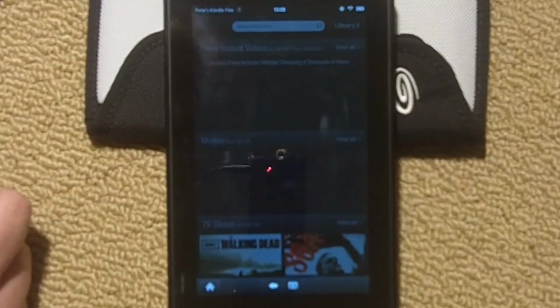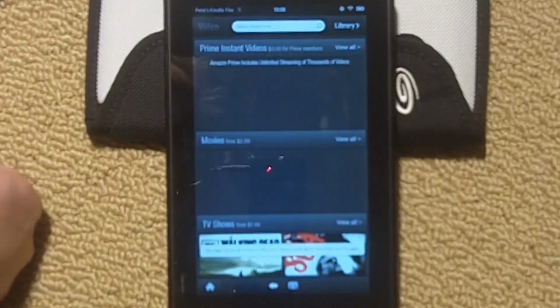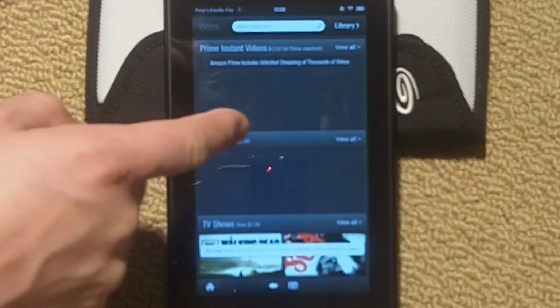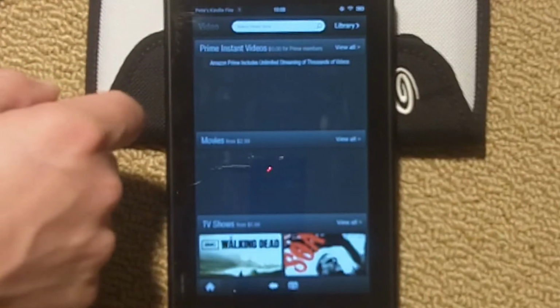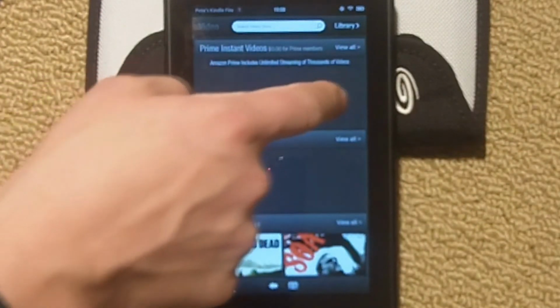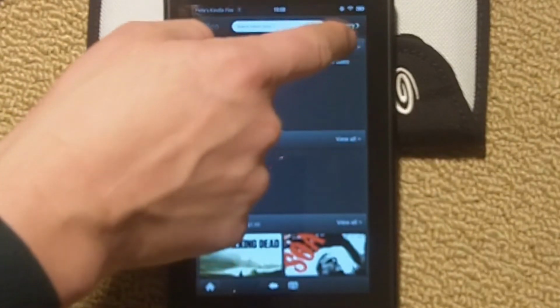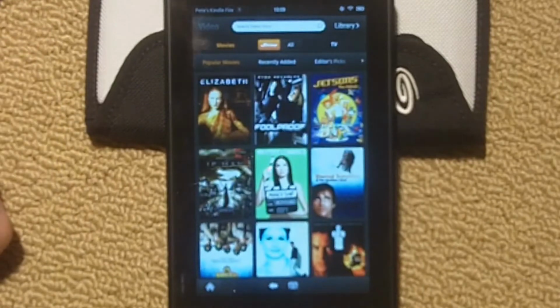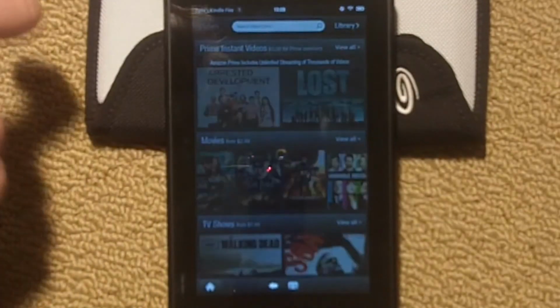When you go into the video, it'll take you right to Amazon.com and their library of videos. If you have Amazon Prime, which you'll get a one-month trial when you buy the Fire, you can view the Prime videos right here that are for free. They'll be right in the top row, if that ever comes up. Okay, so here we go. Here's kind of a grid view of some of the movies that are available for viewing. The Prime videos aren't all that great, but they're free if you have Amazon Prime.